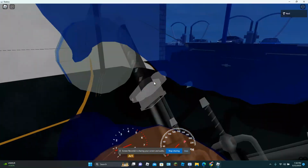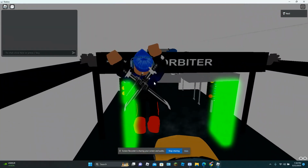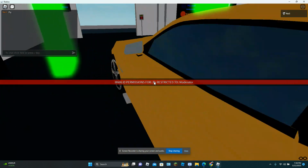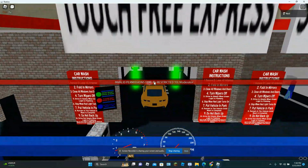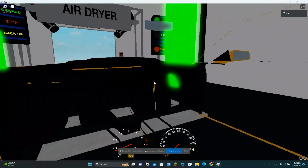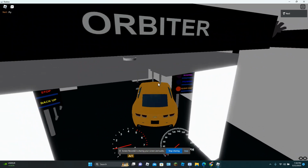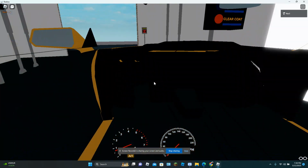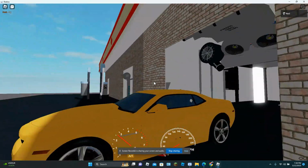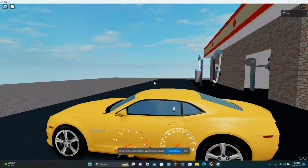I'm getting our spot for your rinse. We're gonna go out in a minute. I just gotta give this a little push. Oh, and now we go out. The dryer's broken, but it's okay. We might go through the dryer on the next one.